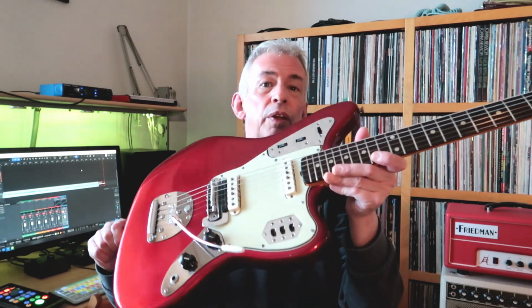And now finally, last but very much not least, is my 1965 Fender Jaguar in Candy Apple Red. So this is something that I shouldn't have bought, but life is short and guitars can be forever. This is a fantastic guitar. I also bought it from Johnny, so I've bought three guitars from him, so he owes me a cup of coffee.